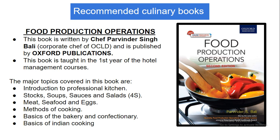Talking about the books, the first book is Food Production Operation. This book is written by Chef Parvinder Singh Bali, the corporate chef of OCLD. OCLD is the Oberoi Center of Learning and Development. Oberoi has its MT program, which I will guide you on in upcoming videos. Chef Parvinder Singh Bali is the corporate chef of OCLD, a big institute, who teaches out there.